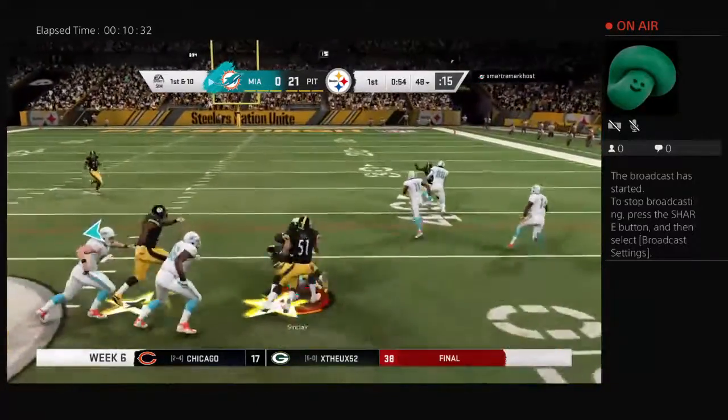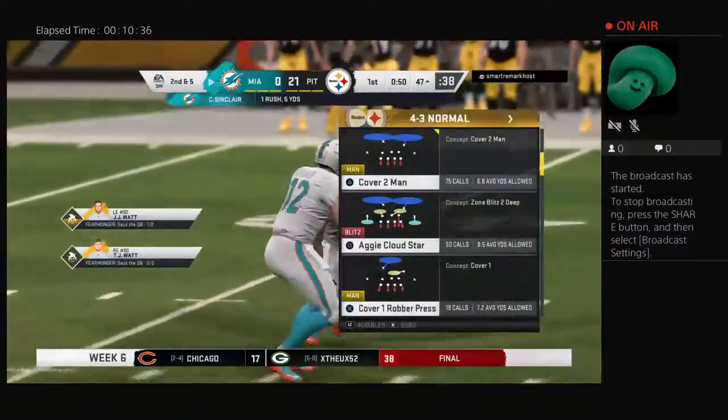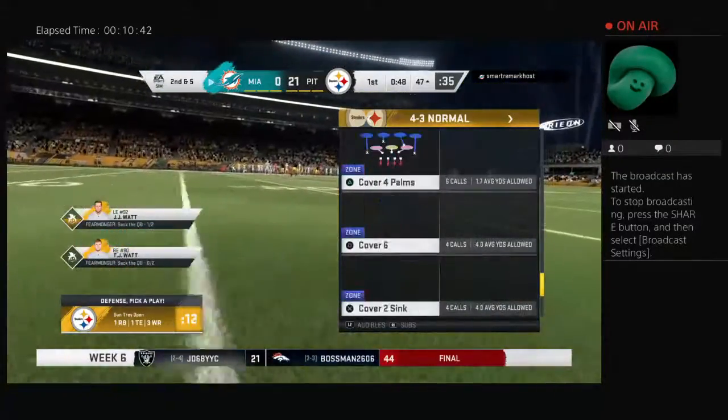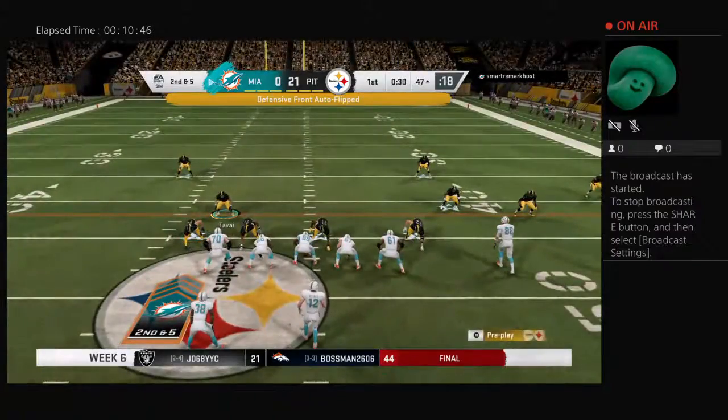On first down, Sinclair. And he'll get this one across midfield and down into Steeler territory. 5 yards on the carry. Good pickup on first down. Now you're down early. How do you get back in the game? Maybe establish the run. I think they're trying to do that.